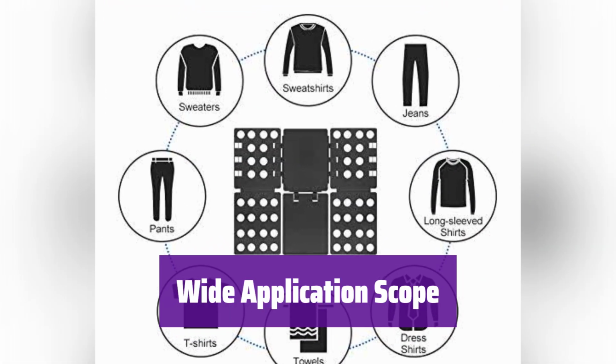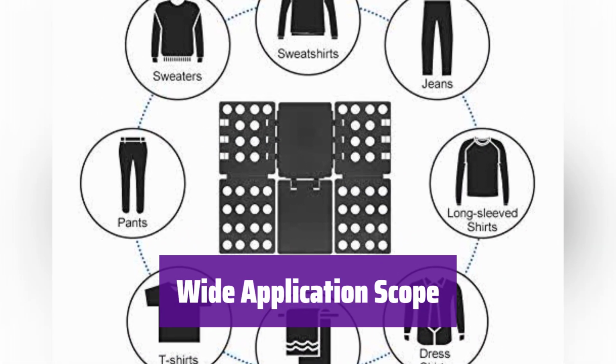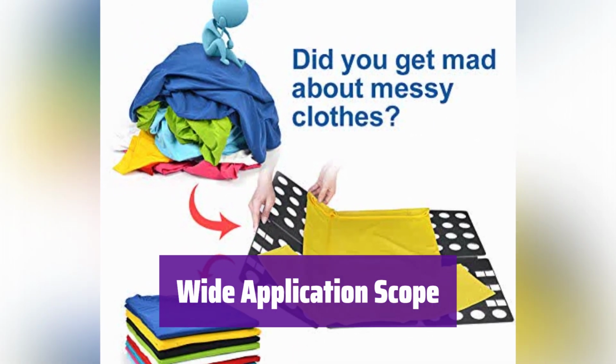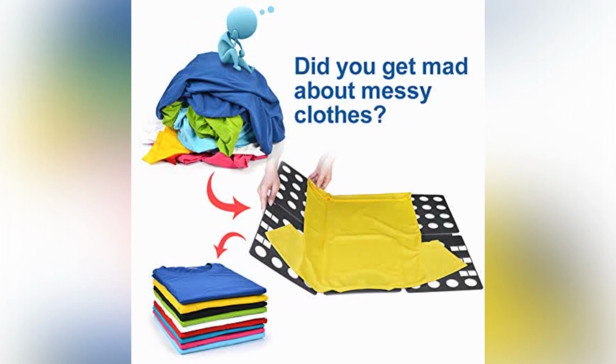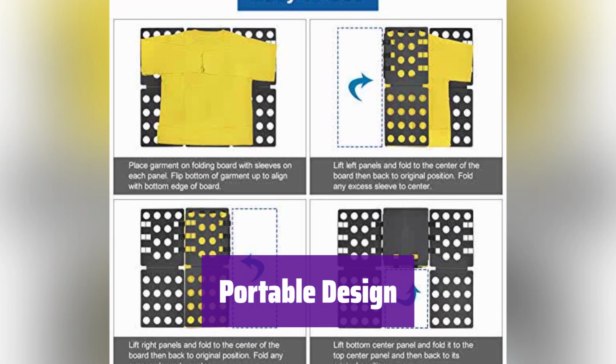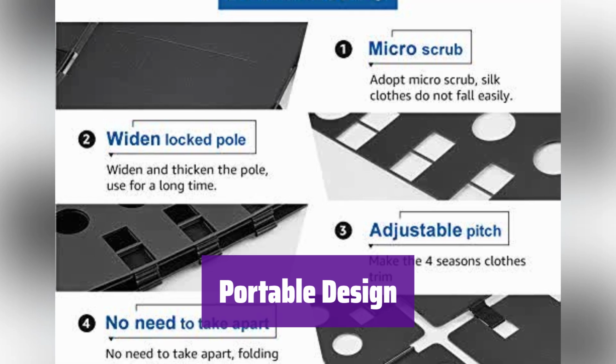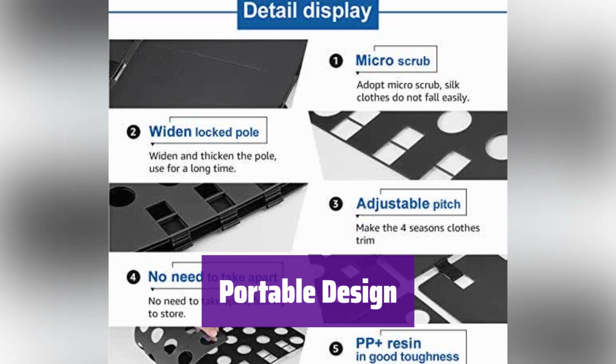This laundry folding board is versatile and can be used for various garments. It's suitable for folding pants, shorts, t-shirts, and even dresses. It simplifies your folding process. The design of this organizer makes it easy to carry. You can hang it on hooks using the holes at the top. This portability makes it convenient for both home and travel use.